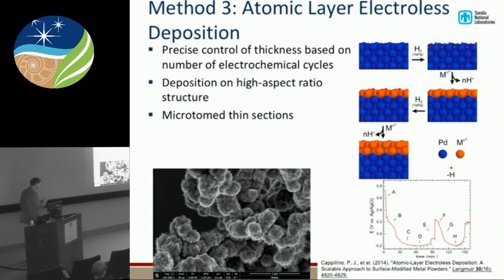So one last type of particle that we looked at here, and now the size of the particle has gotten even larger. Now we're looking at bulk, kind of micron scale particles, because we have barrels of palladium of this size, okay? And we want to say, well, what if we take this micron scale powder, can we modify the surface to put rhodium on there to make it more stable.